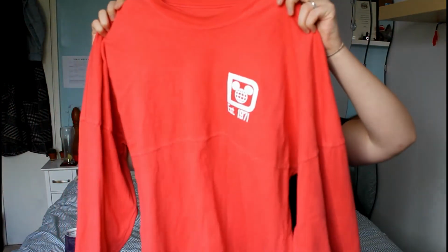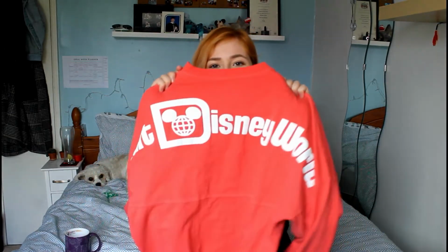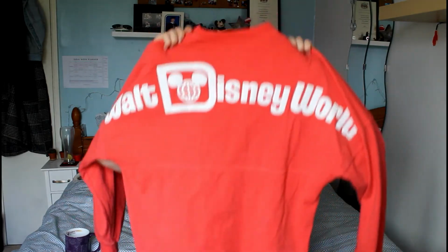So it's a bright colour, but it's quite a nice colour. And it's got established 1971, which is obviously when Magic Kingdom in Florida opened, so a very important date. I love a bit of Disney history, so I like when I can weave it into my clothing. But it's a long jumper, and it's got this rib on it as well. So it's all subtle on the front, but then if you do want someone to be like, oh, Disney, like if you're going to a Disney event or something, BAM! Walt Disney World in your face!